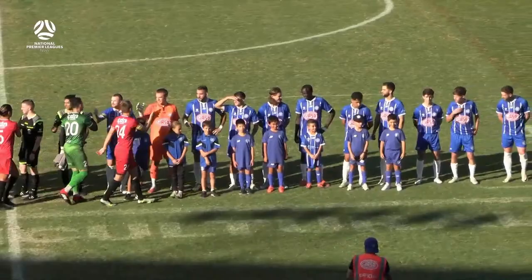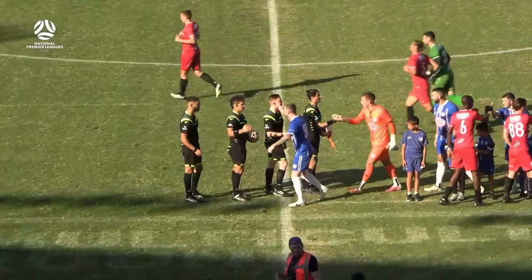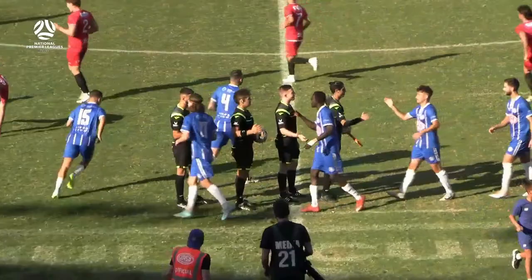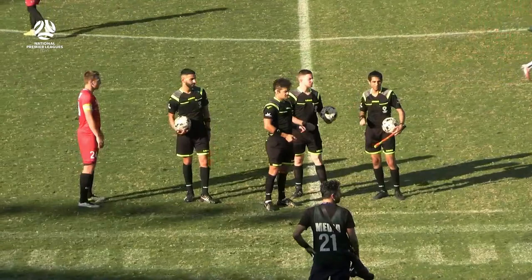So firstly, for the hosts, Sydney Olympic, they're looking to build on something after a very impressive victory last time out. They won 2-0 away at Manly United, while the travelling Wolves are looking to bounce back after being the latest team to be derailed by the Andrew Christensen revolution at Western Sydney Wanderers. It was a top of the table clash last week down on the south coast, but the Wanderers defeated Wollongong Wolves 2-0 on that occasion.